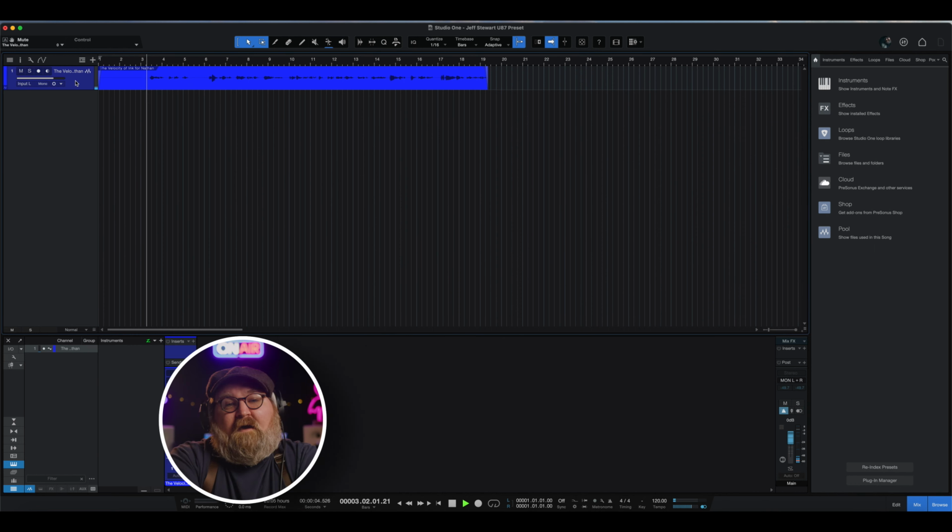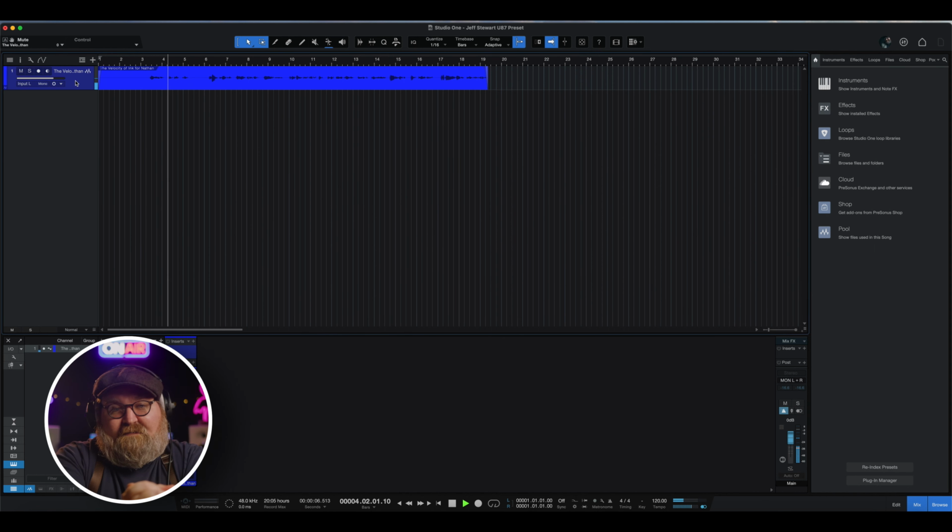Now you're ready to process your sound. These are the steps I take and the tools I use to achieve great sound. You may have different tools. That's fine. I'm working in Studio One today.